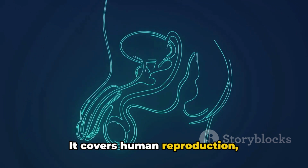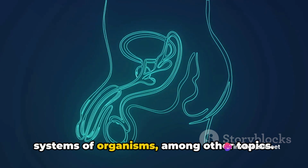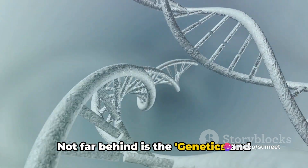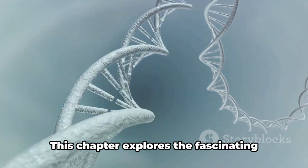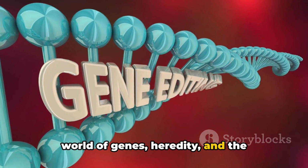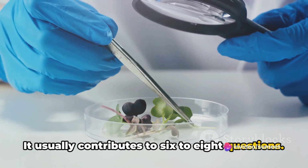It covers human reproduction, reproductive health, and the reproductive systems of organisms, among other topics. Not far behind is the genetics and evolution chapter. This chapter explores the fascinating world of genes, heredity, and the evolution of species. It usually contributes to 6 to 8 questions.